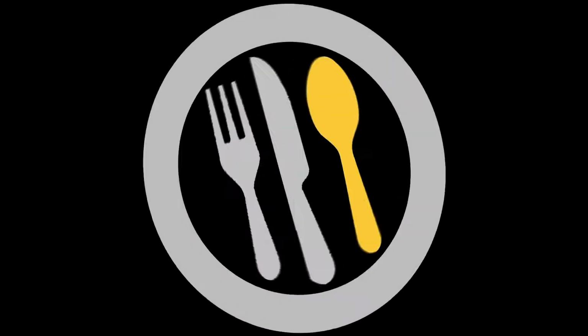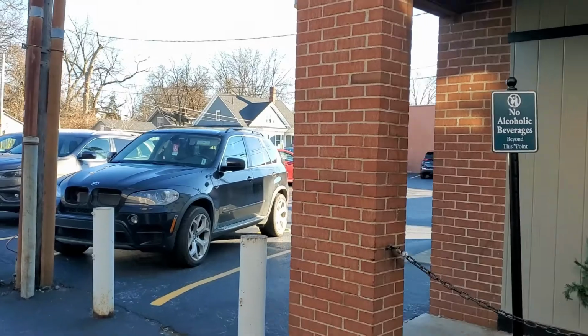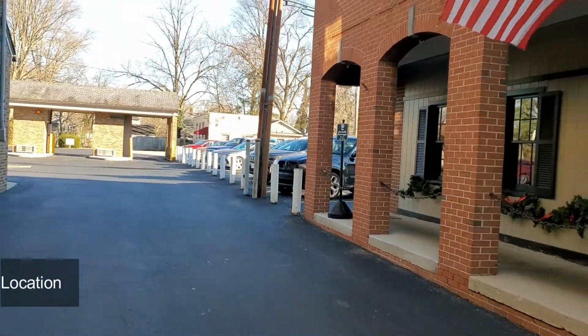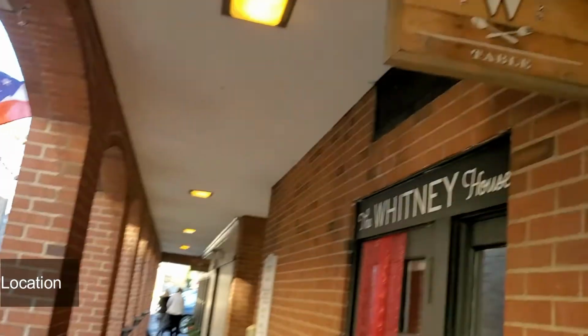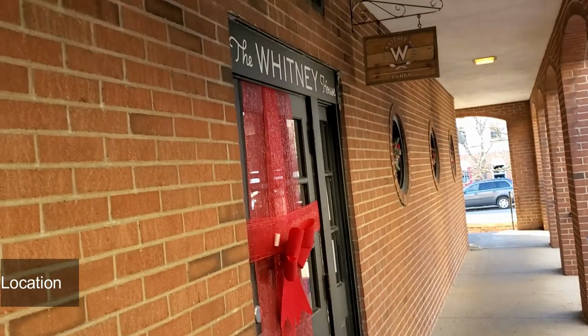Yes, and as we take a look at this location down here in downtown Worthington, Ohio, you'll definitely see we always start with parking because you have to find somewhere to put your car. Parking was very much a convenience to us because there was parking in the front and parking in the rear, with the door located right in front so you can walk into this beautiful location.